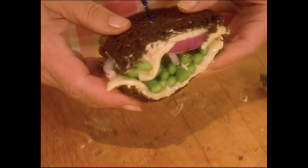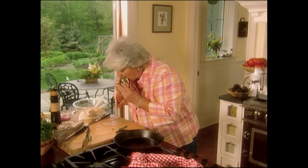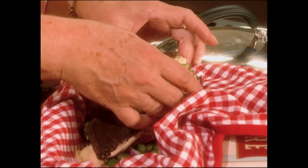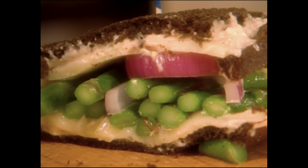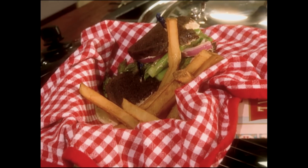And since this one is my sandwich, I think it's all right for me to go ahead and taste it. It's out of this world. And the homemade Thousand Island dressing just makes all the difference in the world in your sandwich. And look what Fatty Arbuckle gets in her box. I just love French fries.